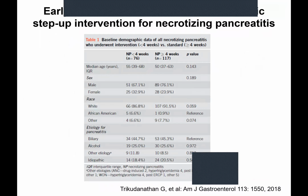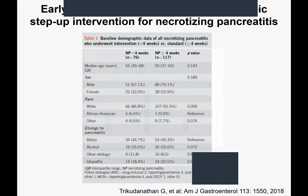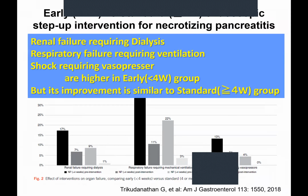The Tarikun Nathan group, it's very difficult to pronounce, conducted a randomized study of early drainage versus standard drainage, more than 4 weeks. Renal failure requiring dialysis, respiratory failure requiring ventilation, and shock requiring vasopressors were higher in the early group, less than 4 weeks. But improvement was similar to the standard group, like this. It looks very high, but they recovered very quickly.